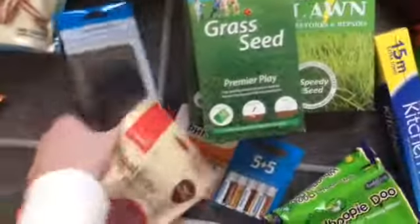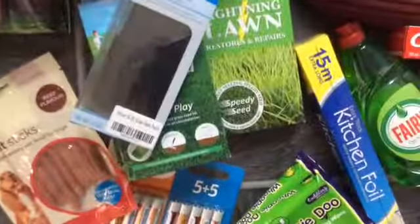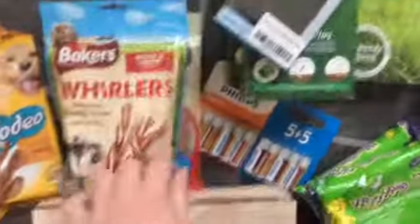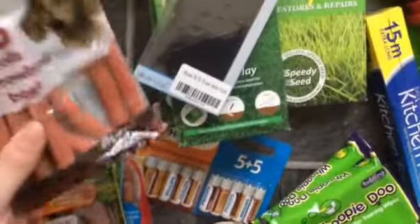And then I needed a new phone case, some treats for Boo, got some rodeo chicken meat sticks, bacon cheese rollers, and ranch roll sticks, and some beef ones.